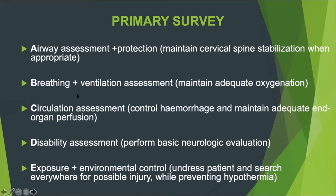circulation, disability, exposure, and environment. Remember, with airway comes C-spine protection, and with exposure comes environmental access, meaning you expose them head to toe, but you need a bear hugger or one of those silver space blankets to keep them warm, because they are at huge risk of hypothermia.